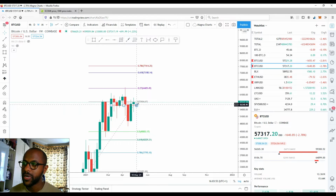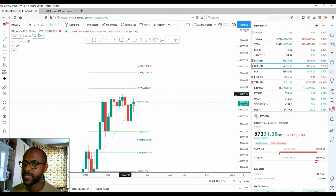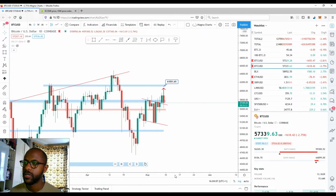So if it stays above this, then it's primed to go ahead and attack that, break through, and then start testing the 60,000 level and trying to get past there. If we move to the daily time frame, we can actually see some more confirmation of what looks like a move getting ready to go back on the offense.